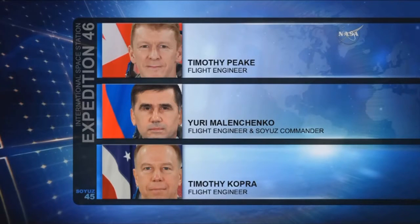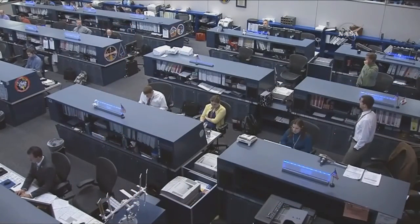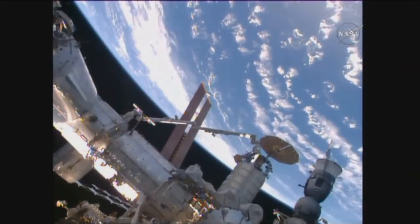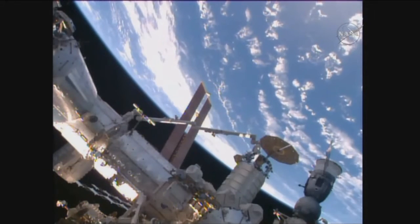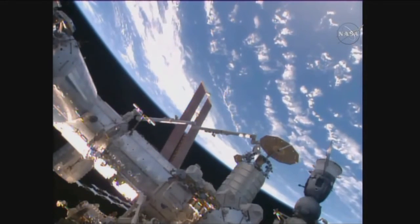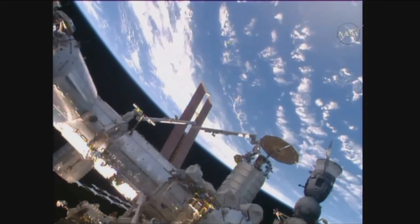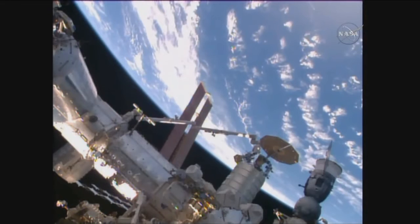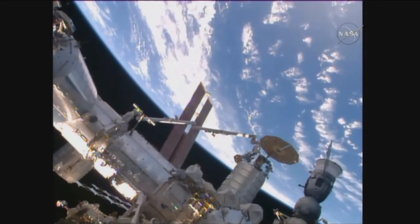They currently are targeted to land on the steppe of Kazakhstan at 7:12 a.m. Central Time, 8:12 in the morning Eastern Time, after a night of preparations, hatch closure, undocking, and then, of course, the deorbit burn and landing activities. All of that is scheduled for Friday. Some of the volume inside their Soyuz spacecraft in which they return also has room for some of the experiments and samples that have been conducted on board. So there's some packing activities that have already been ongoing, and they'll work on that additionally for the rest of today, and of course all day tomorrow.